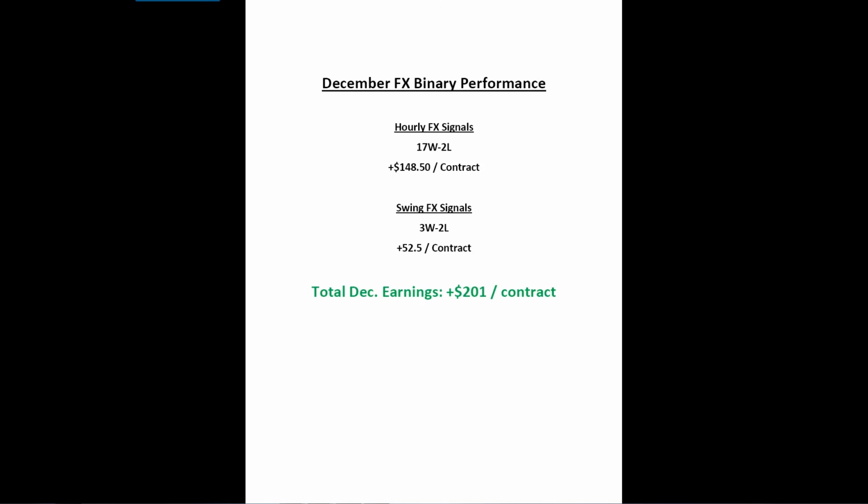In any case, I hope this was helpful. If you have any questions, shoot us an email or talk to us in the room. But look forward to another positive month in January. We'll be keeping an eye on the premiums, and hopefully we'll see an improvement on them as volatility increases, which I believe we will see.